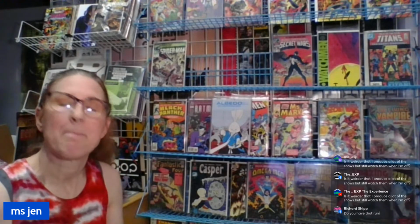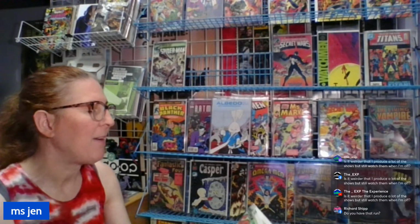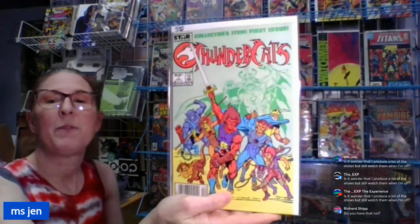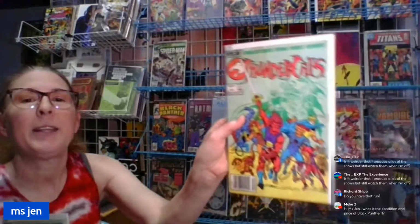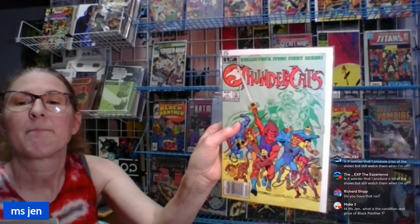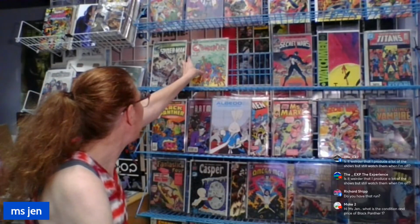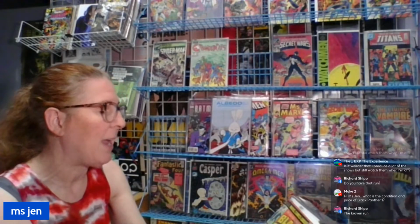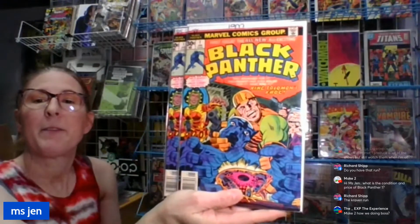Do I have which one? Okay. I have got Thundercats number 1. Ho! In really beautiful condition for $50. And then I have a, hey, I'd like to read it and say I own one for $15. The Panthers. I've got 2 Panthers here. Both are VF-ish, and they're $85.